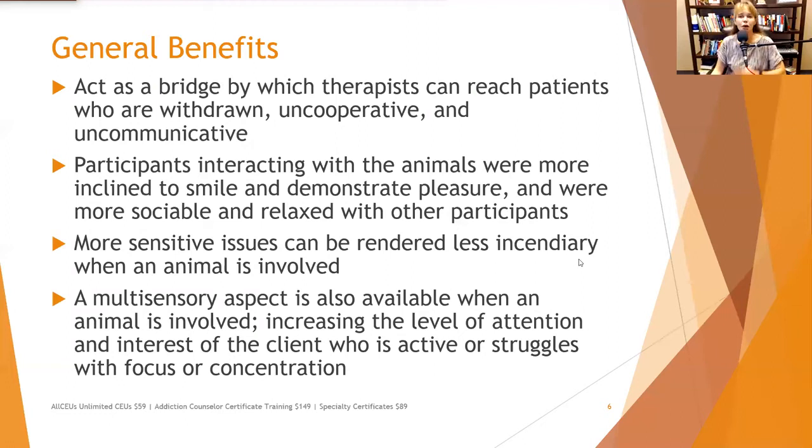Animals can act as a bridge by which therapists can reach patients who are withdrawn, uncooperative, and uncommunicative. Sometimes kids especially, but some adults, they don't want to talk to you at all. But if you give them time with the dog, and let them hang out, they may start actually talking to the dog or to the horse, and telling them things that are more personal and more sensitive to them. It's also something that you can do in order to establish engagement and rapport. If you're both playing with the dog, if you're both engaged in training the dog to do something, you're communicating, you're modeling assertive behaviors, you're modeling consistency. And once you've developed that trust, and the person that you're working with knows you're not going to be hypercritical or whatever, that can work.